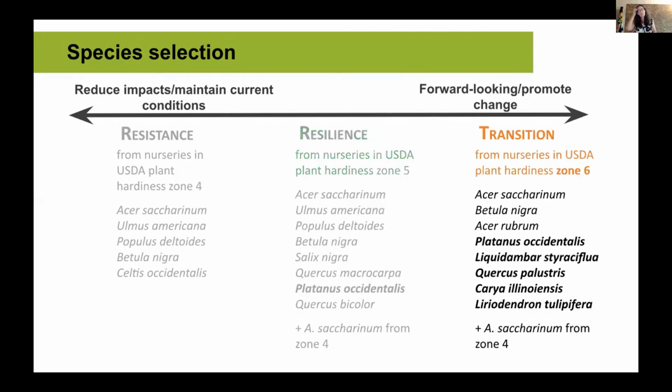And then finally, our transition treatment included sources from nurseries from an even further south plant hardiness zone. It included a lot more species that represent this assisted species migration, where we're moving things like Liriodendron tulipifera, the tulip tree, outside of its range to our sites. And you will notice along the bottom that we kept a local silver maple across all of them, just as a way to ask whether there are any block or patch or context-specific changes there.